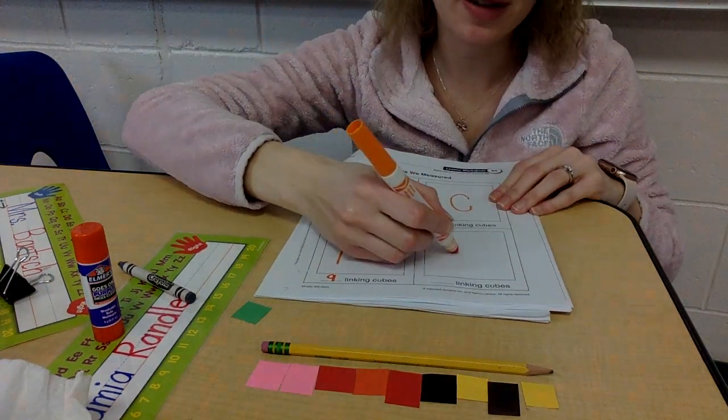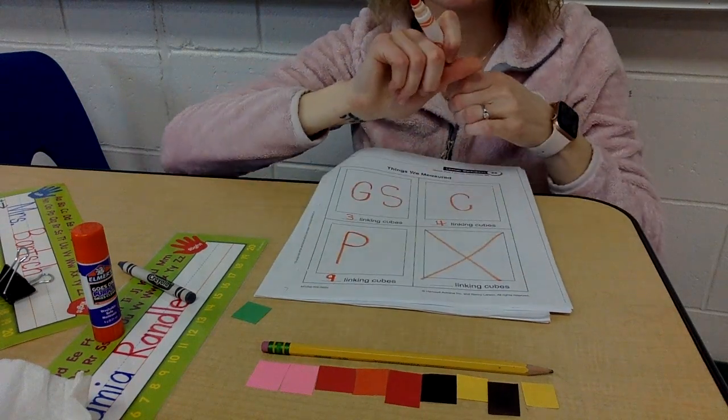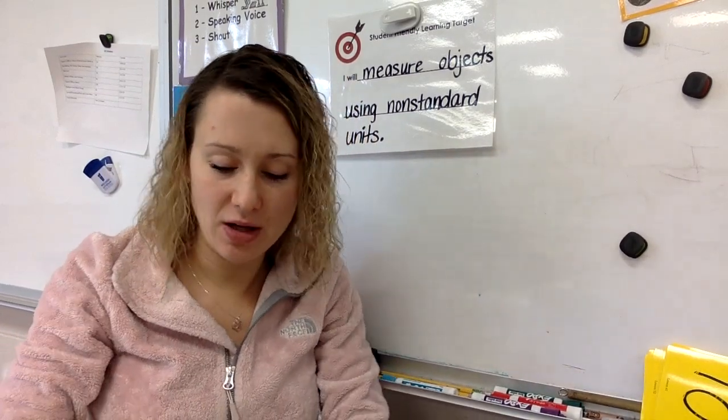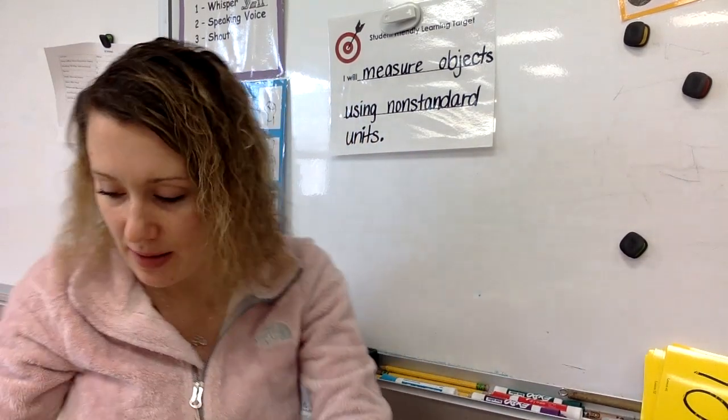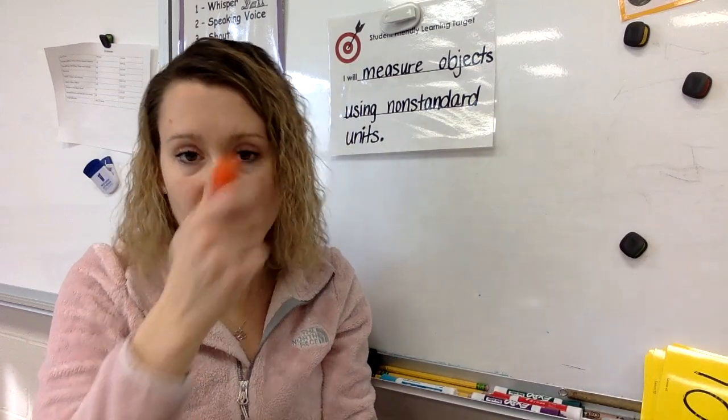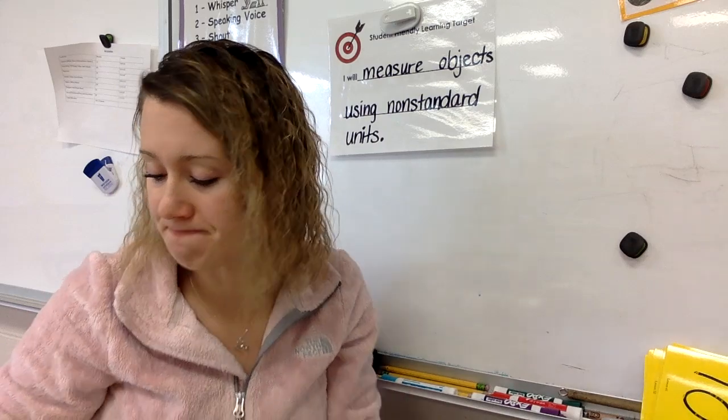And then you can cross off this last one. My loves, you can clean up your spot. You can put your pencil away. You can put your little squares back in your baggie, put your crayon away, put your glue stick where it belongs.